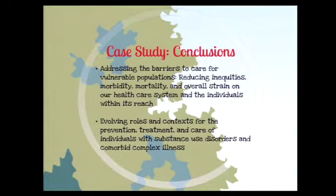Employing a framework for an enabling environment that is supported by the NP at the DPC has the potential to reduce the sense of powerlessness and the degree of social exclusion that can be experienced by this vulnerable and marginalized population. At both the policy and practice levels, integration of the NP role and the creation of an enabling environment in other settings that deliver care for individuals with substance use disorders and comorbidities is a valuable strategy to bridge the theoretical boundaries between public health and primary care. Within the context of public health policy and practice, addressing the barriers to care for vulnerable populations, such as individuals with HIV/AIDS who inject drugs, is necessary to reduce inequities as well as morbidity, mortality, and overall strain on our healthcare system and the individuals within its reach.